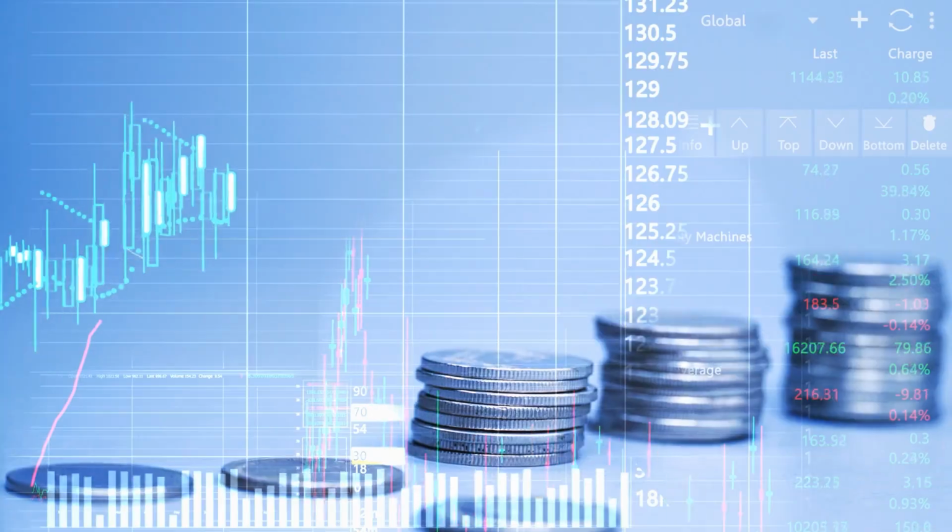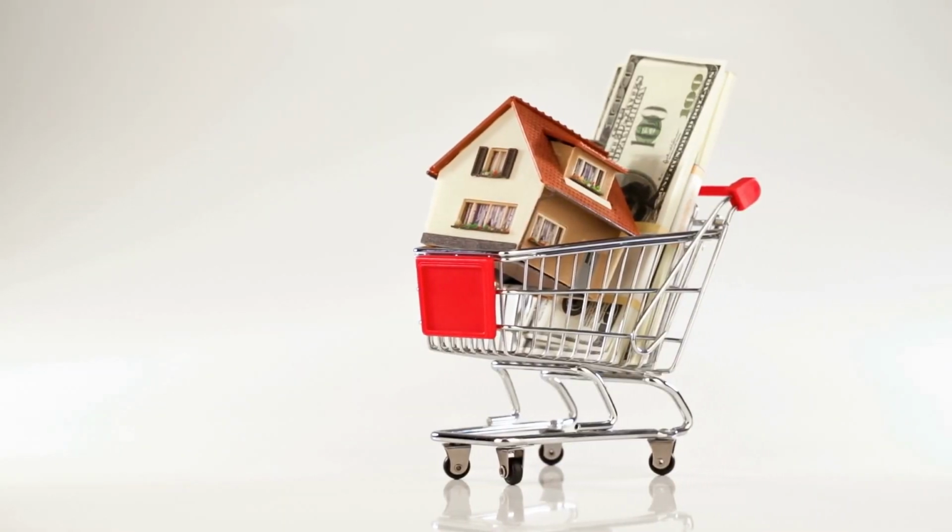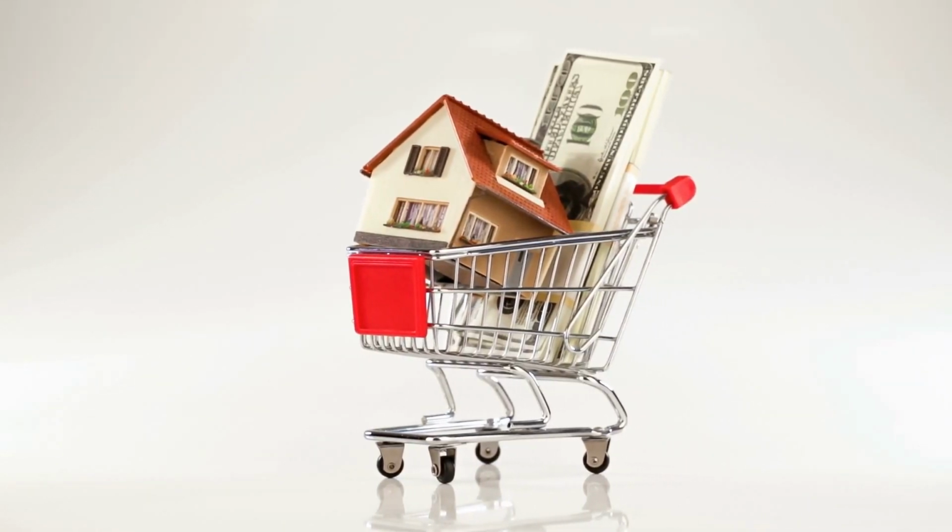So these are the 5 major loans in 2024 that you could take advantage of right now as a first-time investor, and you can start buying your first, second, or even third investment property.